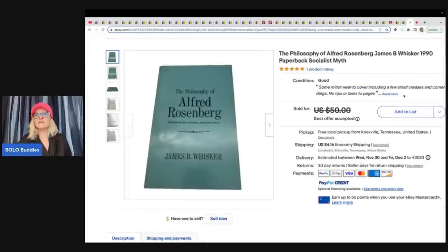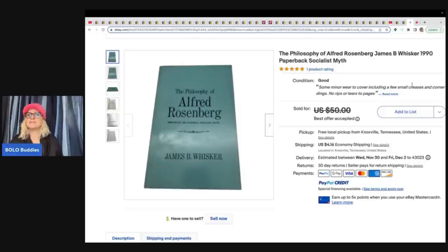The Philosophy of Alfred Rosenberg, James B. Whisker, 1990 paperback. It is a book. And he got this at a storage cleanout, so his cost of goods was nothing except his labor. And he sold this for $30 plus shipping.